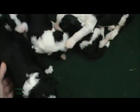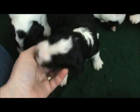Okay, this guy rolling around over here, another one of our big guys, not quite as big as his brother Cooper, but this is the one we call Jacob, and I do know Jacob is chosen. I believe he was the first one chosen from our boys. Okay, yep, so there's Jacob.